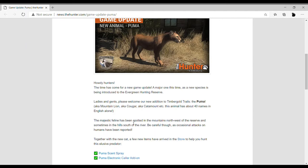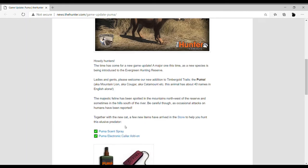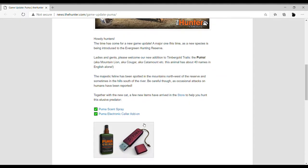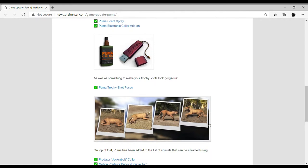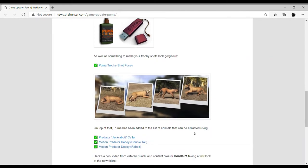As I said, me and my friend have spent all day hunting these things. They are extremely, extremely elusive. We shot four, but we did hear more, but they are very hard to track down and extremely flighty. As you can see here, new items have arrived in the store to help you hunt this elusive predator, Puma Scent Spray and Puma Electric Caller add-on, as well as the trophy shot poses, which you saw at the beginning, a couple of those being used.